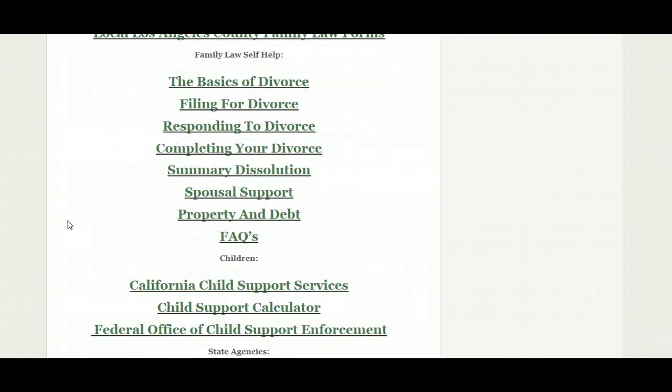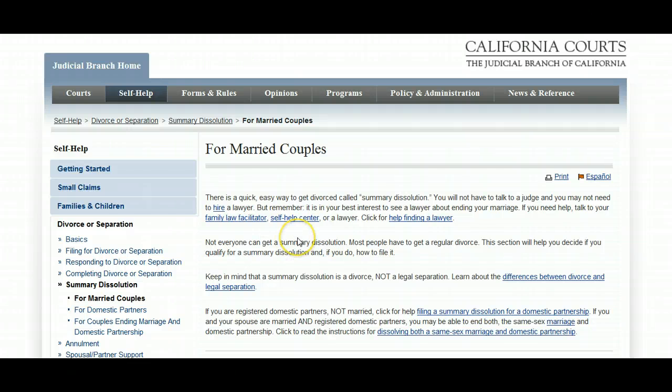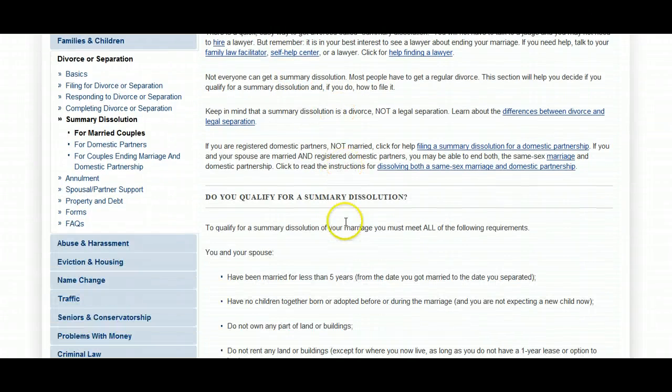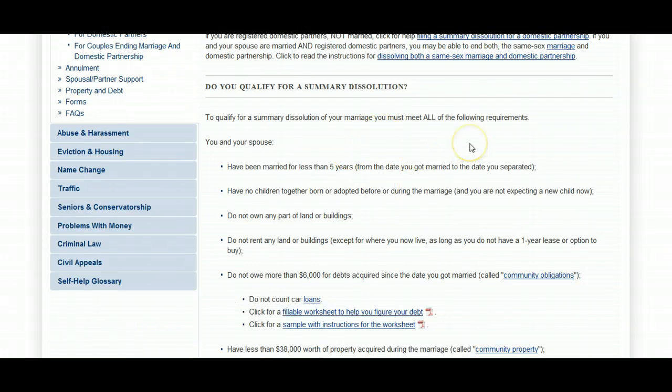So what you're going to do is page down because we're talking about summary divorce. So here's summary dissolution. Here's the link. We're going to click on this link, summary dissolution. It's going to take us to the California court's website, and it's going to talk about the summary divorce process and what it takes to qualify for such. Now, let's click on for married couples, and let's go down and see what it says. Here you go. Do you qualify for a summary dissolution? Okay, so let's get into a bit of the meat and potatoes of what it takes to qualify.